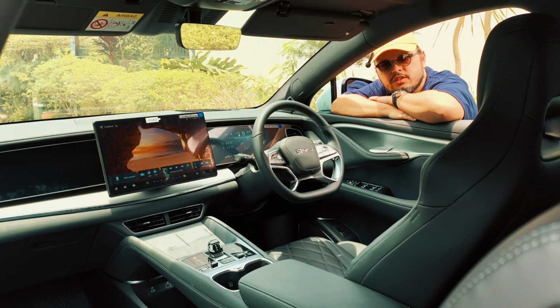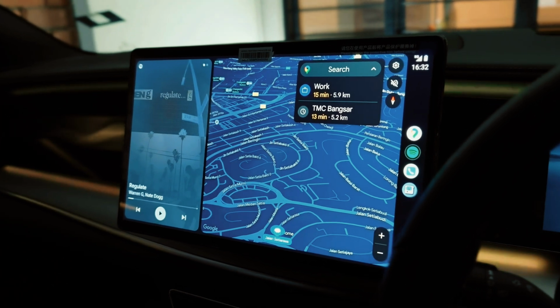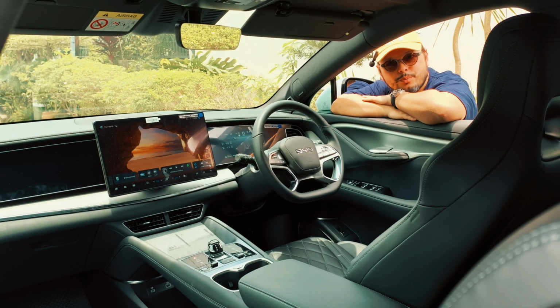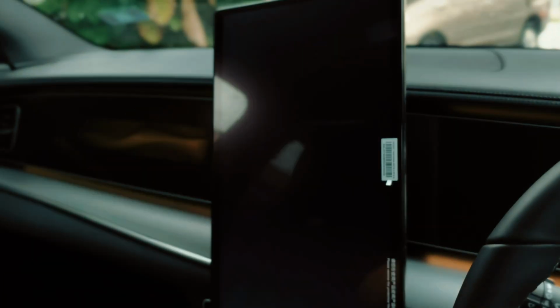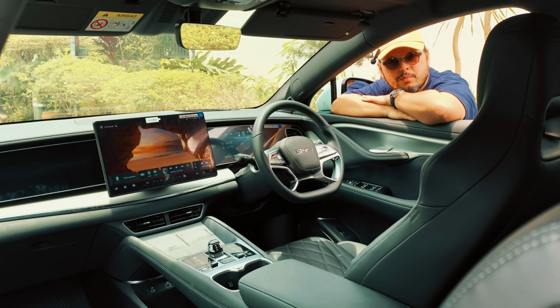Inside, BYD's attention to detail really shows. The centerpiece, that huge 15.6-inch infotainment screen, and yes, it rotates. It sounds cool and all until you try to put on Android Auto in portrait mode and the car tells you it doesn't support it in that type of screen orientation. So a bit of a party piece, because I think most of the time you'll be in landscape mode.